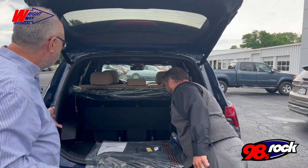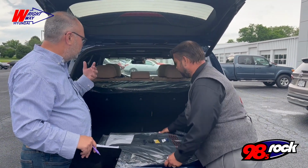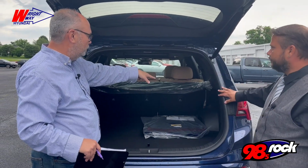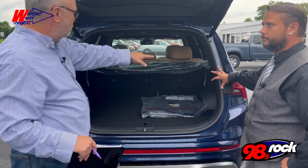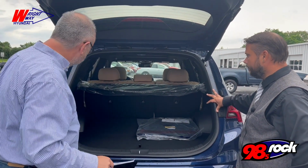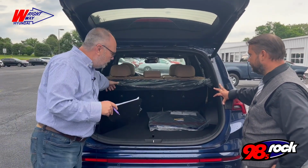As well. That is so cool. Now, the other thing about this, we talk a lot about just security, but also convenience items. This has the power fold down second row from the back, so you can fold down the back seats from here. You don't have to worry about handles and straps and whatnot. We talked about the power hatch, which is a great option, but also just the storage in here.